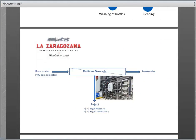La Zaragozana takes water from a well with a high level of sulfates. In order to get the quality needed, it uses several reverse osmosis units in the different processes: production, cleaning, etc. The reverse osmosis produces a stream of rejected water with high pressure and high salinity that is sent to drain.